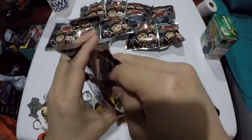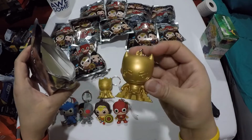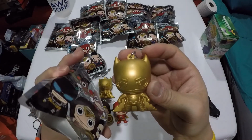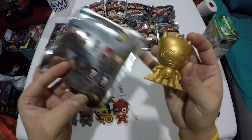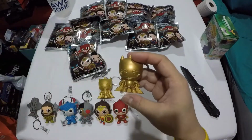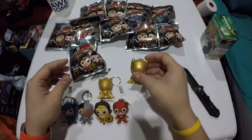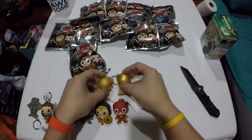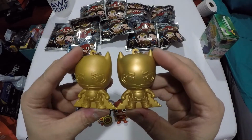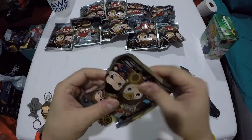What? You gotta be kidding me. Okay. So we got another one of those Midas Gold Batmans. So two in a row. That's nice. I wonder if you can feel that through the anti-feely thing. So got two of those. For some reason, no, this one looks darker than the other one. But, you know, that's an exclusive. Cannot complain at all.